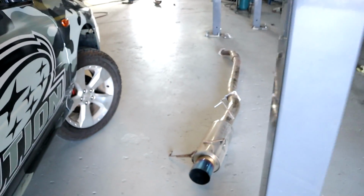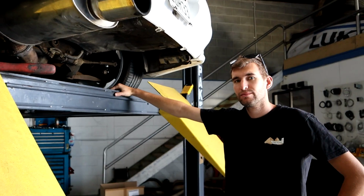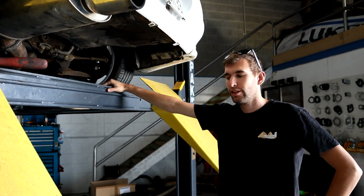Small things make the biggest difference. That's it, mate. And apparently it's got an angled tip. You'd know all about small things making the biggest difference, wouldn't you?